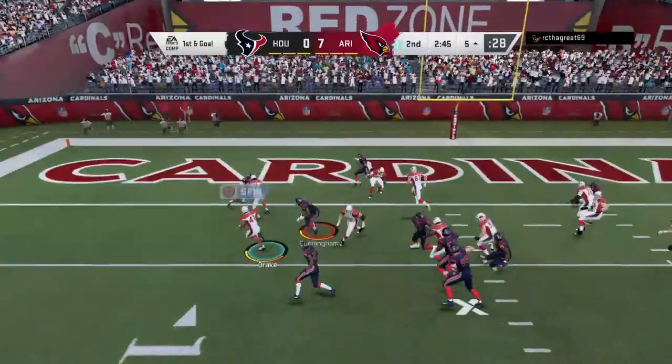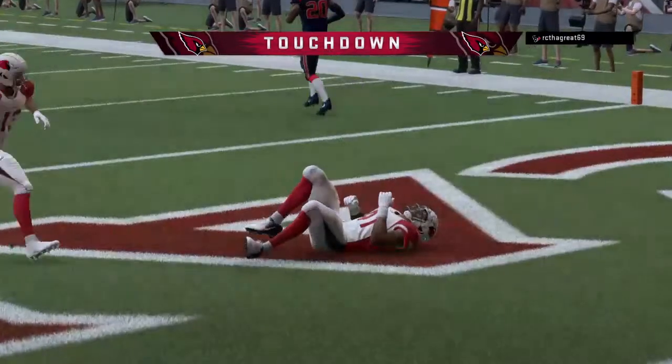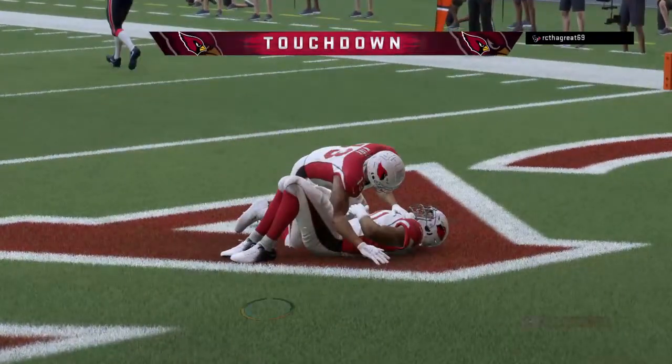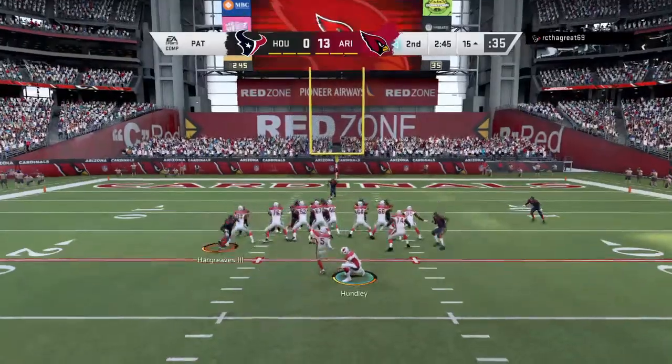On 1st and goal, Drake. And he is in for 6. Touchdown, Cardinals. A 5-yard touchdown run. And the Cardinals push further out in front.